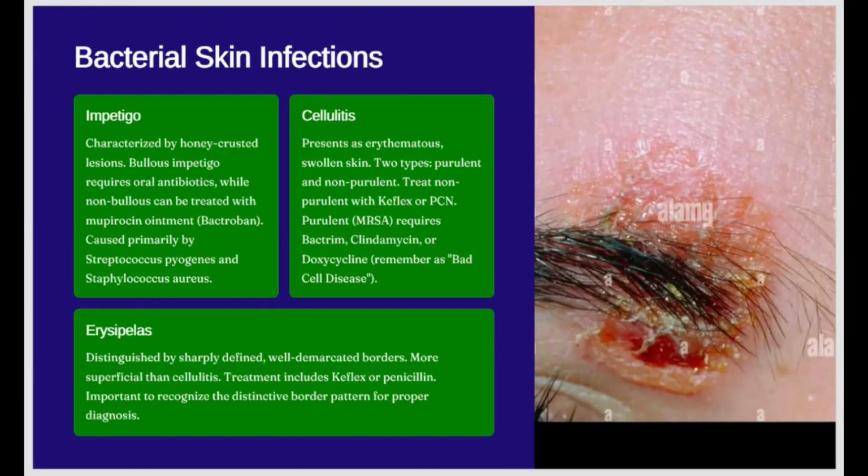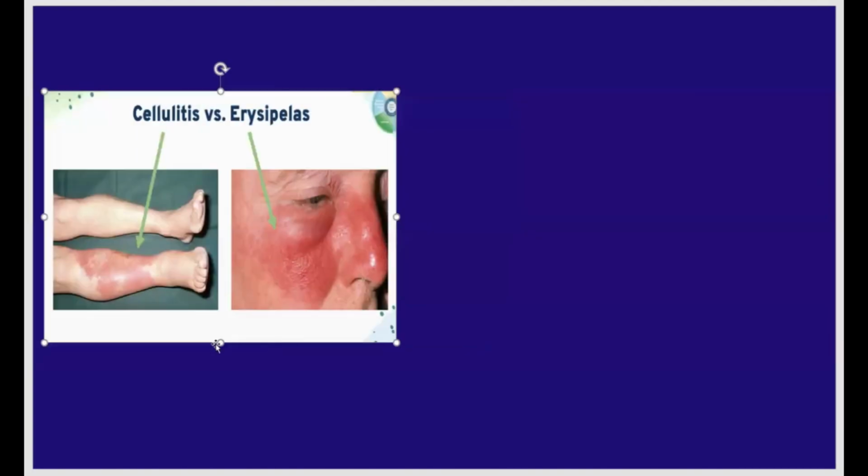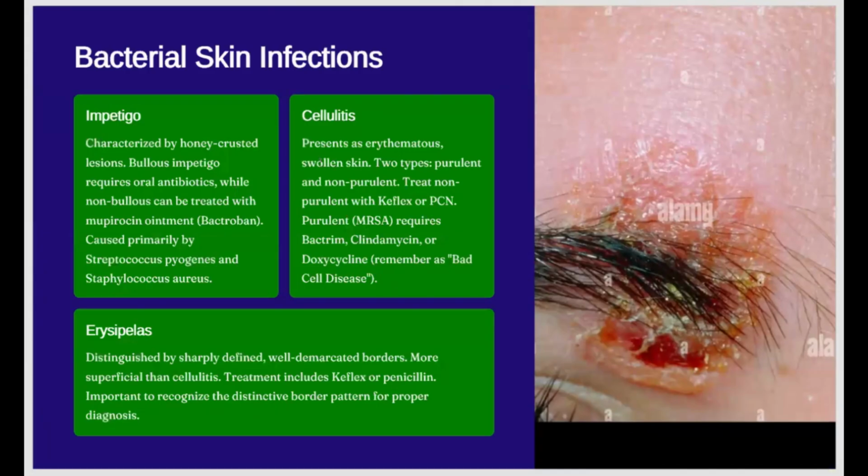But for cellulitis, we always have to know that cellulitis does not have a well demarcated border, but erysipelas has a well demarcated border. Another thing you need to remember is that erysipelas can happen, because I used to always think it just happened on the face. No, erysipelas can happen on the face. It can also happen on the lower extremities too. These two diagrams, one is cellulitis, one is erysipelas. How do we describe cellulitis? It presents as erythematous swollen skin, and cellulitis can happen at any part of the skin.